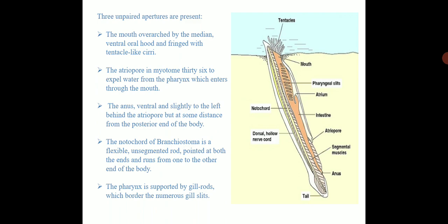There are three unpaired apertures present. The first one is the mouth, overarched by a median ventral oral hood, fringed with tentacle-like cirri. In this picture it is very clear, the mouth consisting of the tentacles. The atriopore, at myotome 36, expels water from the pharynx, which enters the mouth. When the water gets inside through the mouth, it moves to the pharynx and goes out through the atriopore. The anus is ventral and slightly to the left behind the atriopore, but at some distance from the posterior end of the body. Here you can see the presence of the anus.